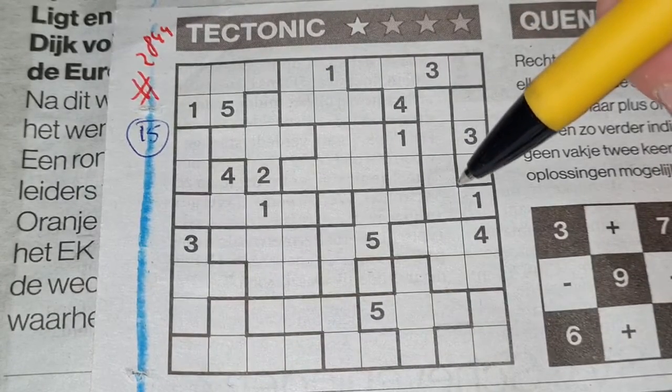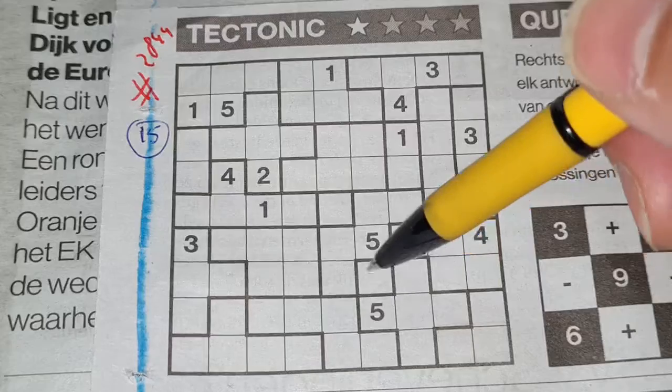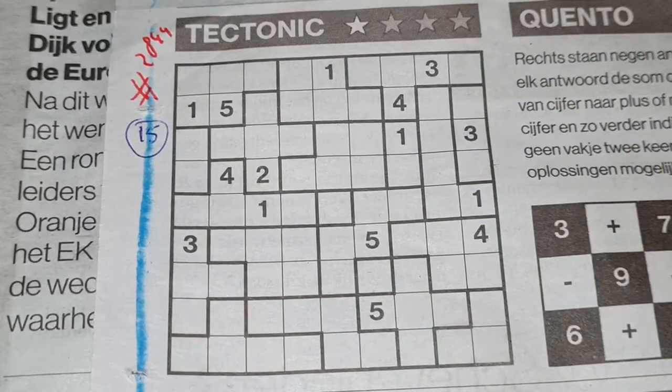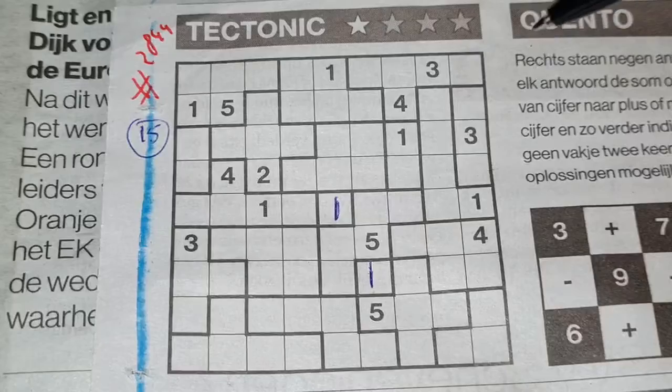So let's begin. And the first question to you: can we see here the single box? Yes, two. We see a single box here, and a single box there. Single boxes, you need to know, are always a 1.